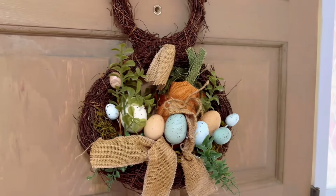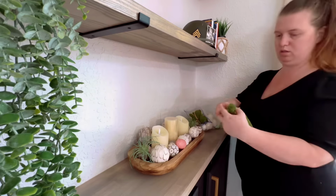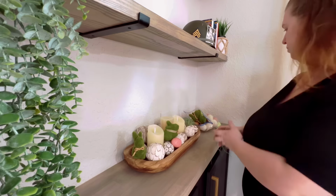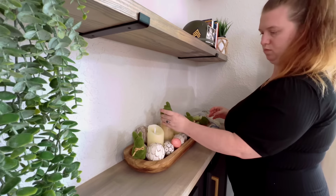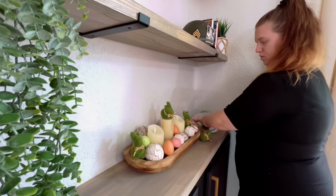It just gave me so much joy. Like this wreath, I forgot I had this wreath and how much I love it. It gave me so much joy to bring this stuff out after I was done cleaning, and the kids got home from school and got to see everything. It just made my whole day. Like I said, I haven't done it in years, and I love decorating for the holidays.